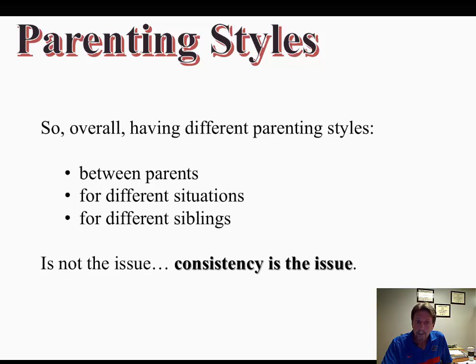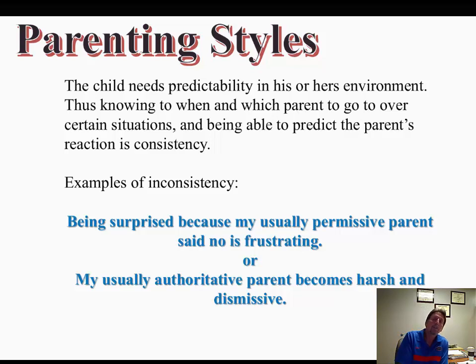Okay, so overall, having different parenting styles between parents, for different situations and for different siblings is fine. That's not the issue. Consistency is the issue. Overall in parenting styles, consistency is the issue. The child needs predictability in his or her environment, thus knowing when and which parent to go to for certain situations and being able to predict that parent's reaction is consistency. So some examples of inconsistency: the child is surprised because my usually permissive parent said no, and that's frustrating. Or my usually authoritative parent becomes harsh and dismissive. When you think about it, we know how our parents are going to respond, and when they don't respond that way, that's some inconsistency, and that really creates a lot of friction. So consistency is very, very important in parenting styles.